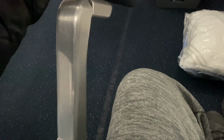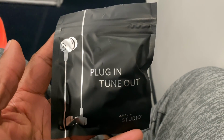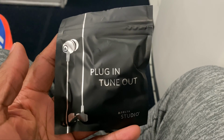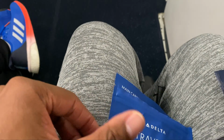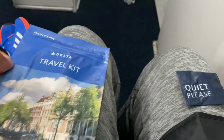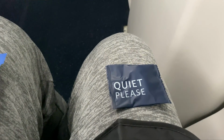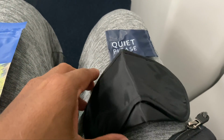So since this is an exit row seat, there's no in-flight entertainment monitor in front of you. Essentially, you have to pull it out next to you. They did hand out the Delta Studio headphones, which those are just okay. And they also handed out the travel kit. So I think that's a nice little touch there. You get earplugs and an eye mask too. So the eye mask did come in handy to try to catch a few Z's on this flight.